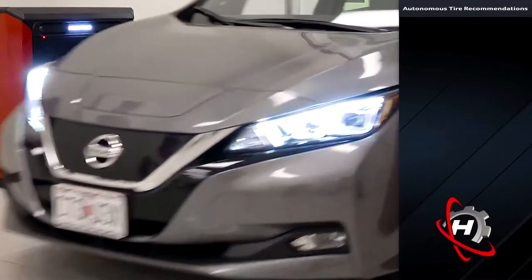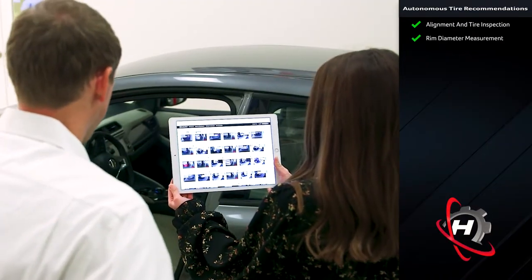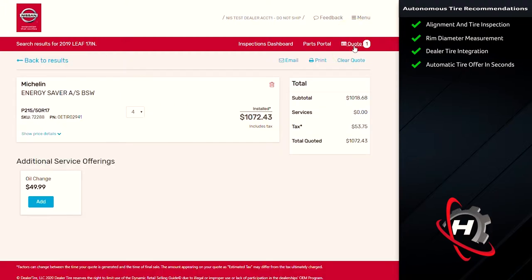As soon as the customer pulls into the service drive, their vehicle's alignment condition, tire tread, VIN, and now rim diameter are automatically captured and integrated with Dealer Tire's dynamic retail selling guide. Dealer Tire utilizes the rim diameter to instantly determine the correct OEM fitment for a vast majority of vehicles. Now, the exact tire options, pricing, inventory, promotion, and specs are available right at the advisor's fingertips.